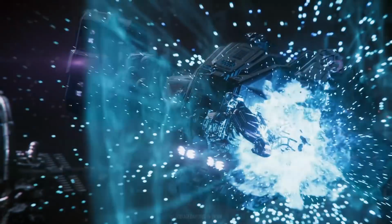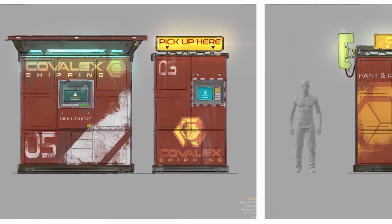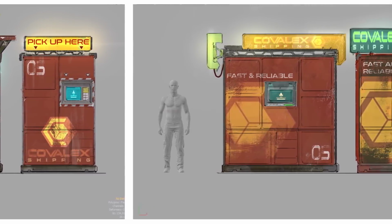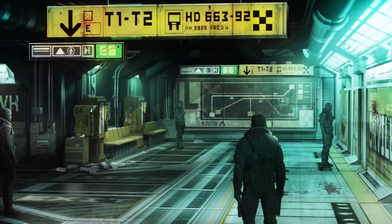Persistent Universe delivery lockers are being fleshed out. These lockers will be in places where players can pick up or drop off items for delivery missions instead of having to speak to those rude office clerks.